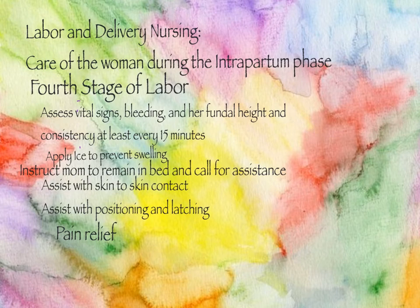Now, if that fundus feels more squishy, spongy, not firm, that's called a boggy uterus, and we need to massage that and make sure that we get all the clots out and all the blood out and irritate that uterus enough to get it to clamp down and keep the mom from bleeding.